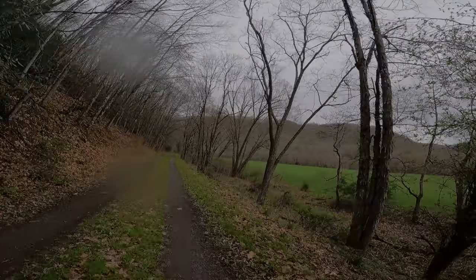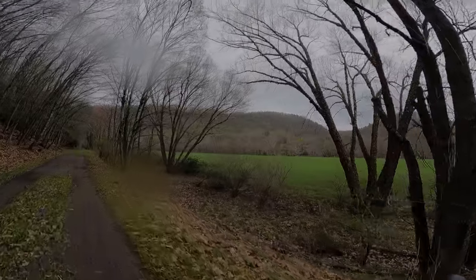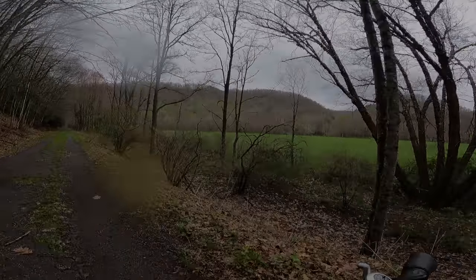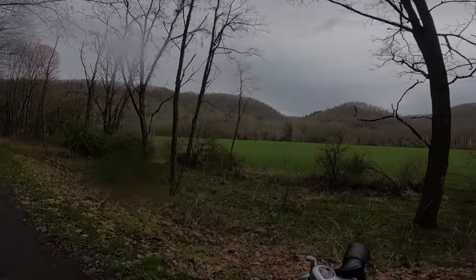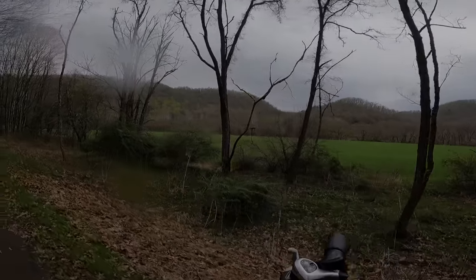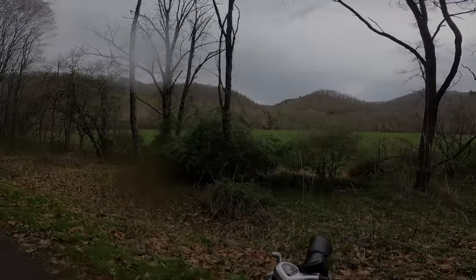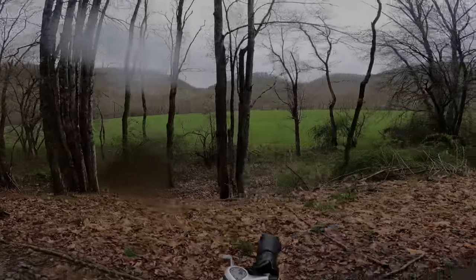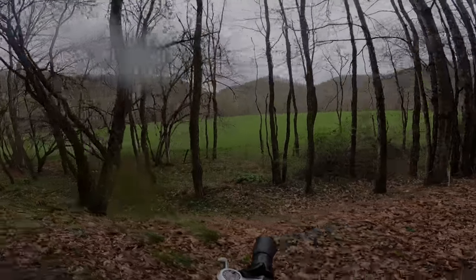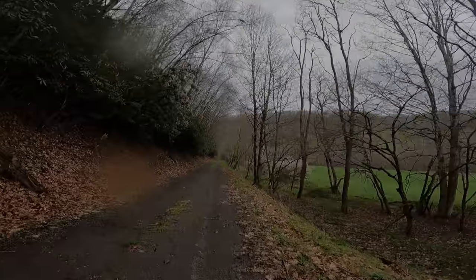There's a deer right there. I don't know if you can see it. Let's just stay quiet. In the field. There he goes. I was wondering if we would see deer in here. That's cool. That is neat.